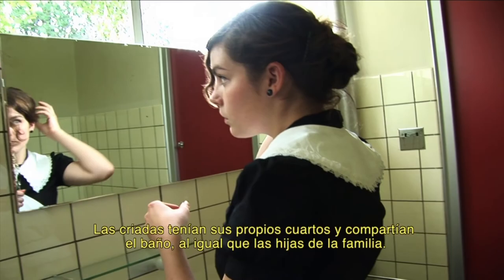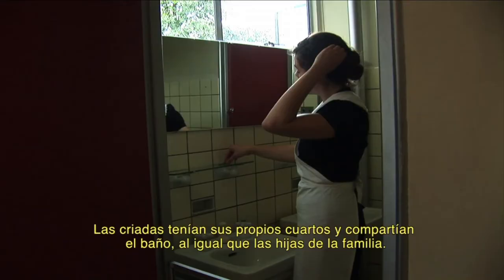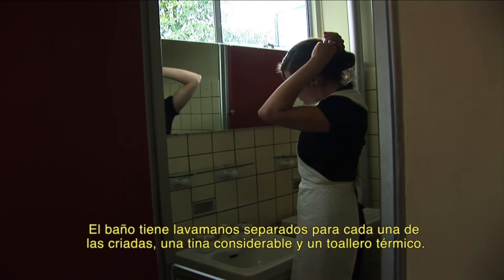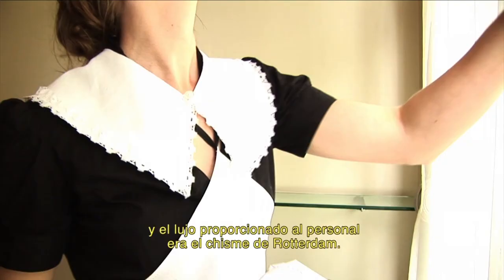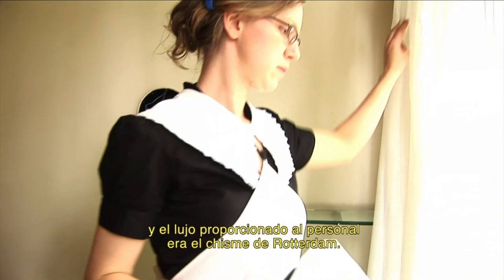The maids had their own bedrooms and a shared bathroom, much as the daughters of the family did. The bathroom has a separate wash basin for each maid, a substantial bath, and a heated towel rail. Mr. Sonneveld believed that everyone who lived in the house should have the same comforts, and the luxury afforded to the staff was the talk of Rotterdam.